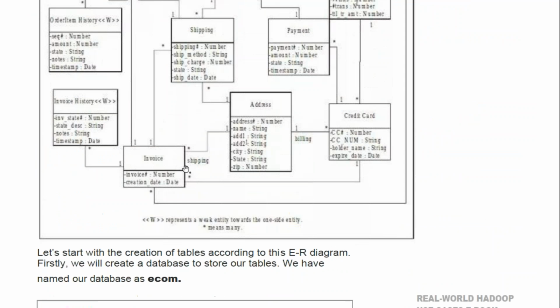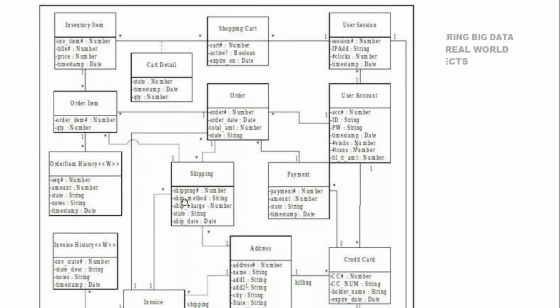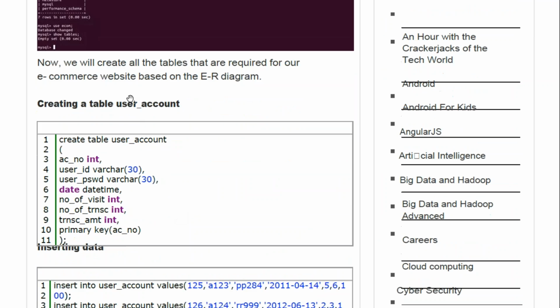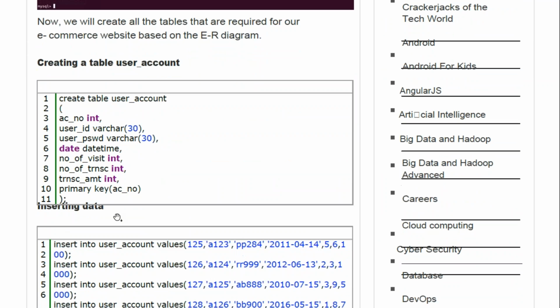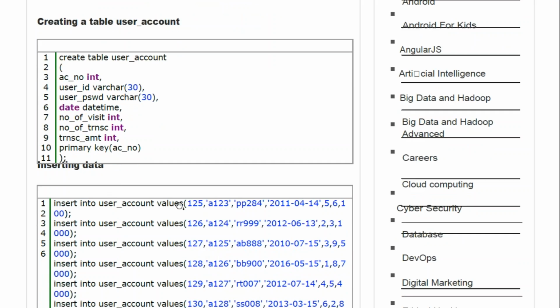Whatever tables were specified in the ER diagram, you create all of those tables over here in your database. Create table user account: the account number, user ID, user password, all the details, transaction amounts, primary key account number. Once we are done with that, you are going to insert some dummy data into the user account detail.